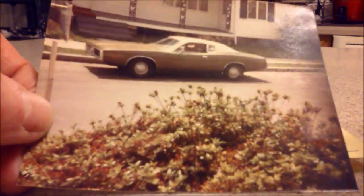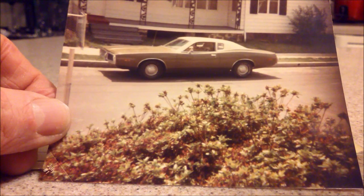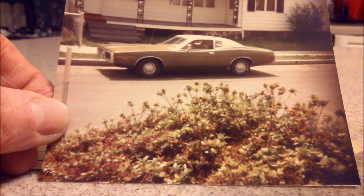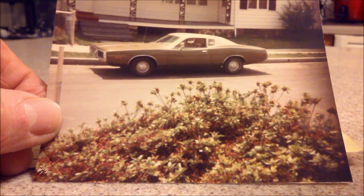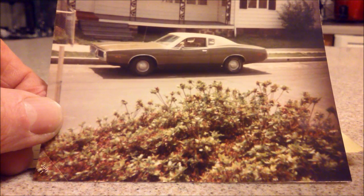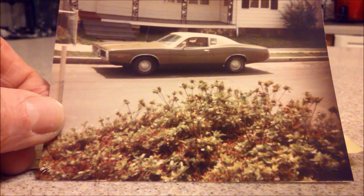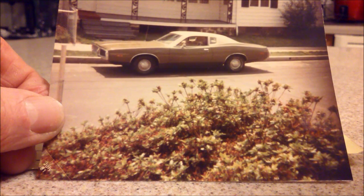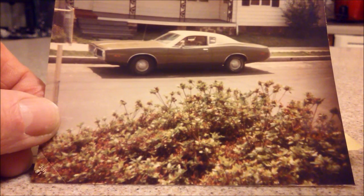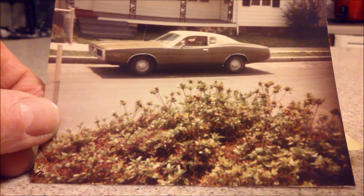There you have it. Second car I ever owned there. 1973 Dodge Charger. Got this car in 1979. My father, he was a World War II vet, decorated, got a job at the Department of Transportation, Washington, D.C. Then he retired, and we moved, and in his retirement, he got a job at a new car Chrysler Plymouth dealership in the parts department.